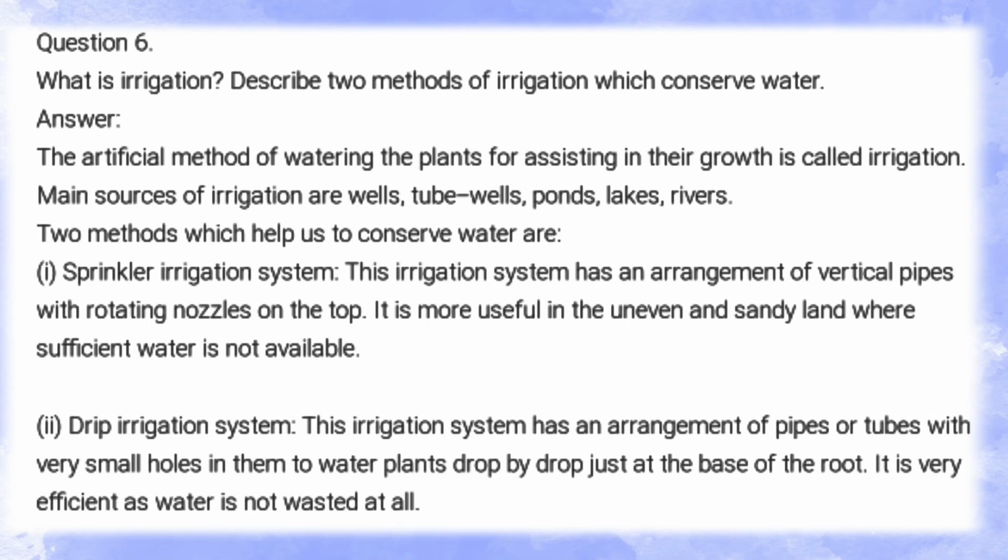The two methods which help us to conserve water are, first, the sprinkler irrigation system. This irrigation system has an arrangement of vertical pipes with rotating nozzles on the top. It is more useful in uneven and sandy land where sufficient water is not available.